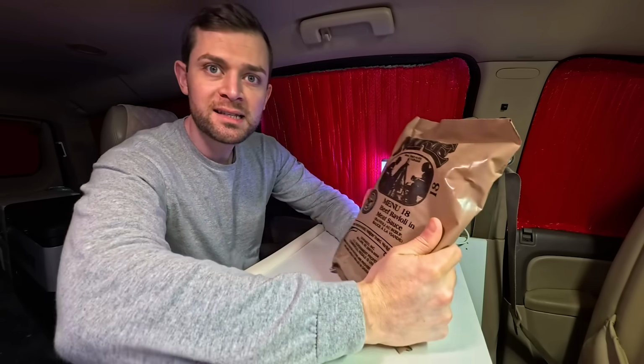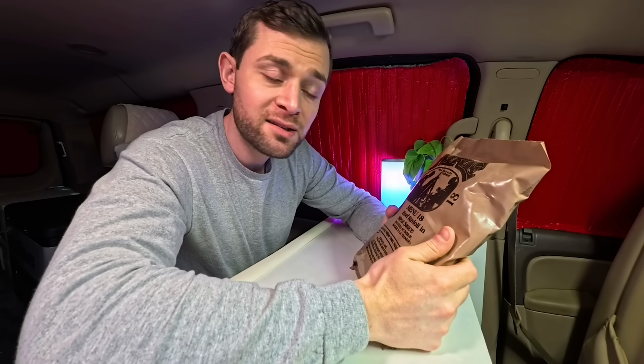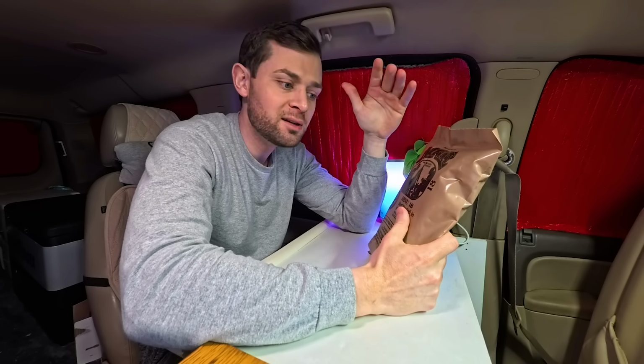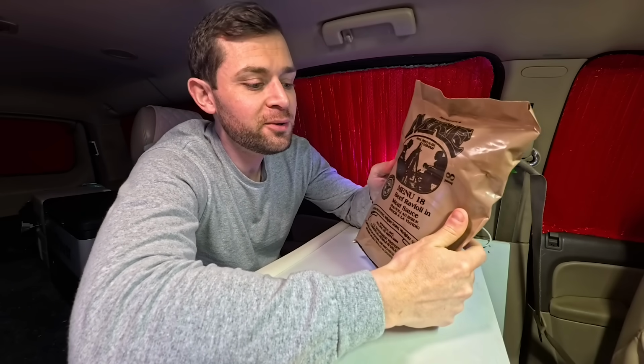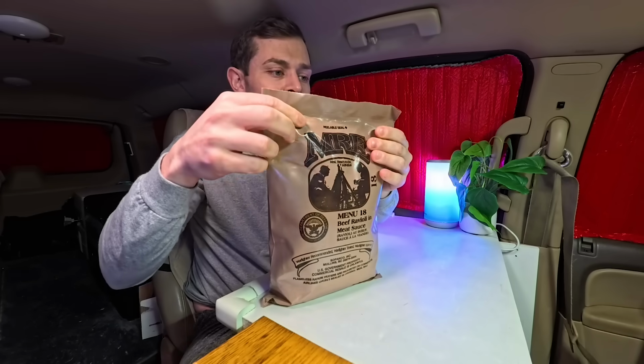What I have here is an experiment. This is United States Army MRE, meals ready to eat. This is what soldiers eat when they're deployed. If you've served in the army, please let me know if this is true. Is this what you guys eat when you're deployed somewhere? And by the way, thank you for serving. Let's open this up.